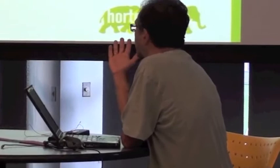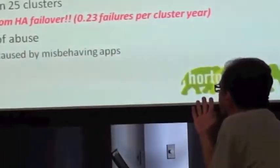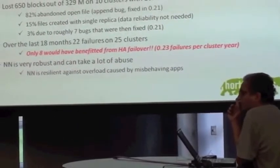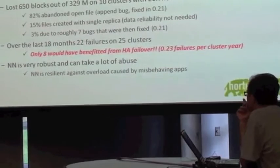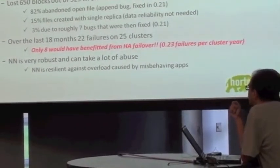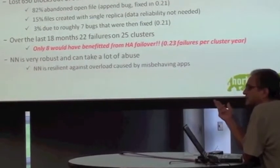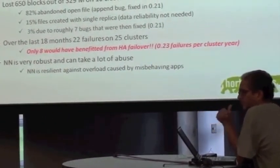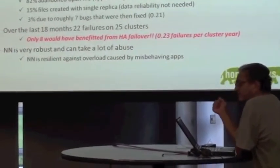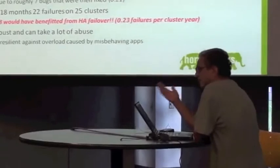This was 22 failures on 25 clusters. So in 18 months, this is unplanned downtime, and you're getting less than 1 failure per year. Of this, a number would have helped from HA. The other benefit that I want to stress for HA is that your upgrades become faster because you're not doing it on a hot name node. So even though these 8 would have benefited, HA would also benefit an upgrade.